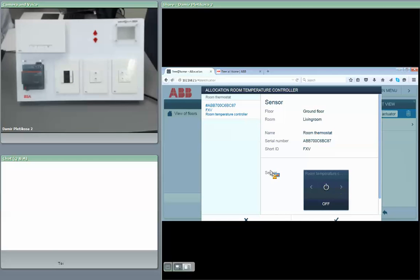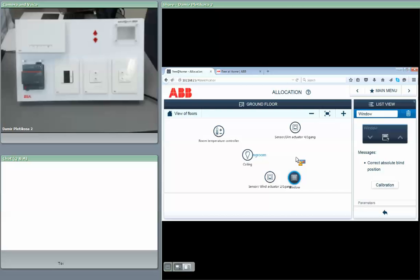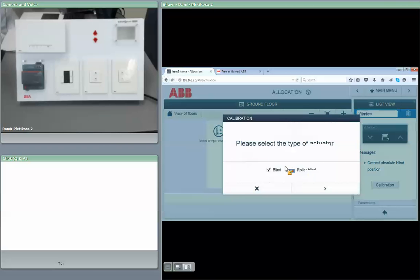You're usually able to see the changes I do here on the small screen display of my room thermostat. I save it and I'm done. Now my bottom bar is empty, and I'm sure that I've allocated all the devices connected to the system. Of course, a blind relay needs to know when it has reached its top end position and bottom end position.